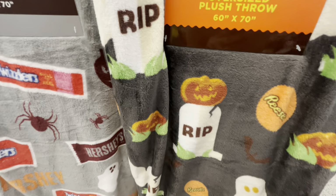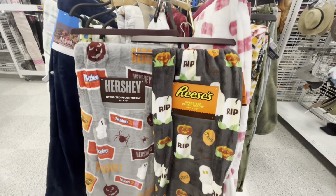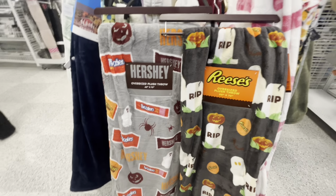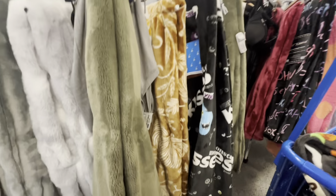Yes, look at the Reese's pumpkins. You know how they make those in real life? Yes, I'm gonna get this one too. Oh my gosh, why did they have to bring out more? I love them. But you see how this one's more of a Halloween color than this one? I mean, they're both cute though. I'm gonna get this one too. Yay! No way, there's another one.